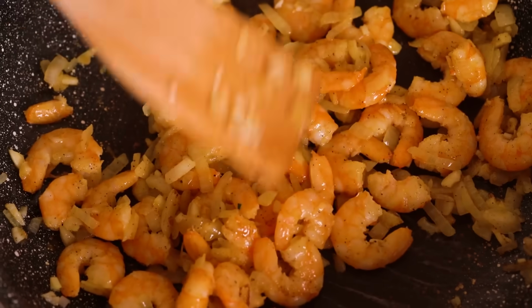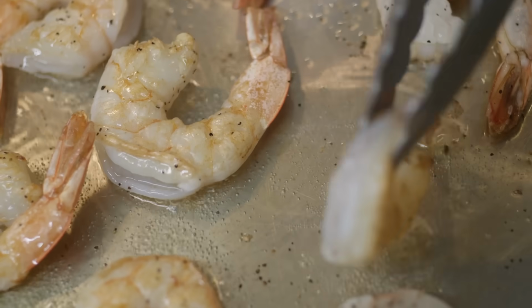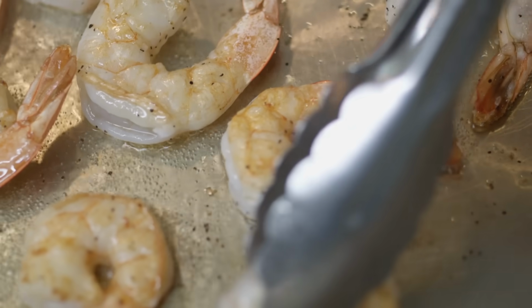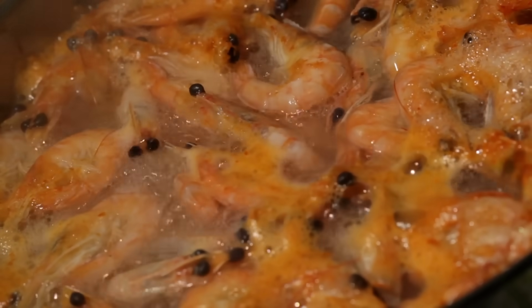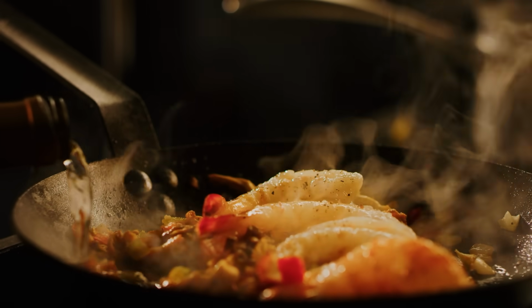It's really easy to overcook shrimp, especially if you're used to cooking meat that takes a lot longer to cook through. In most cases, shrimp cooks very quickly, so leaving it on the heat just a bit too long can result in an overcooked mess. And if you've ever had overcooked shrimp, then you know it's tough, rubbery, and generally unpleasant. To determine whether your shrimp is cooked through, there are a few easy tips you can follow.